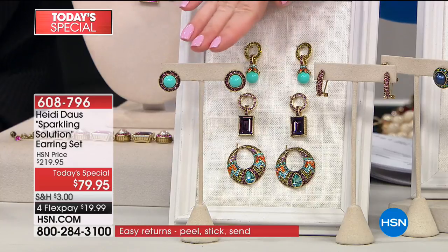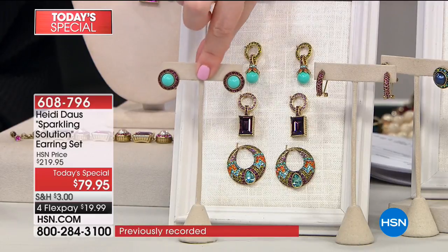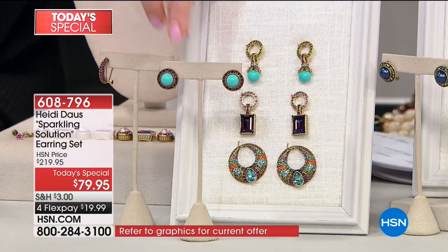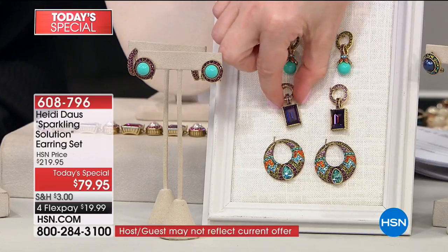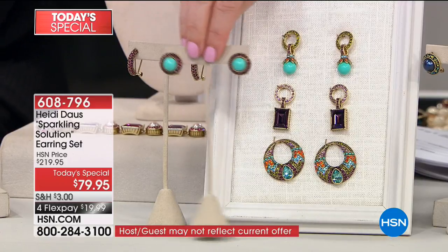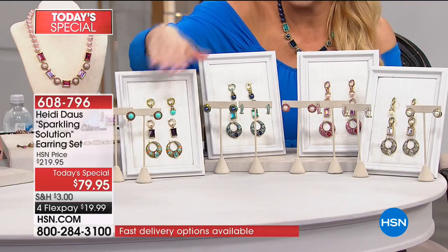Okay, starting right here, if you want the turquoise color, the look of the finest turquoise in the world, remember, you will get the button, and you will get the hoop, but then you're going to get 3 charms that will go along with it. You get the charm that has the drop bead. You get the charm that has that beautiful drop rectangle shape, and then you get the door knocker charm. So 8 different looks. That's your turquoise color, and you are getting your choice of pierced or clip.